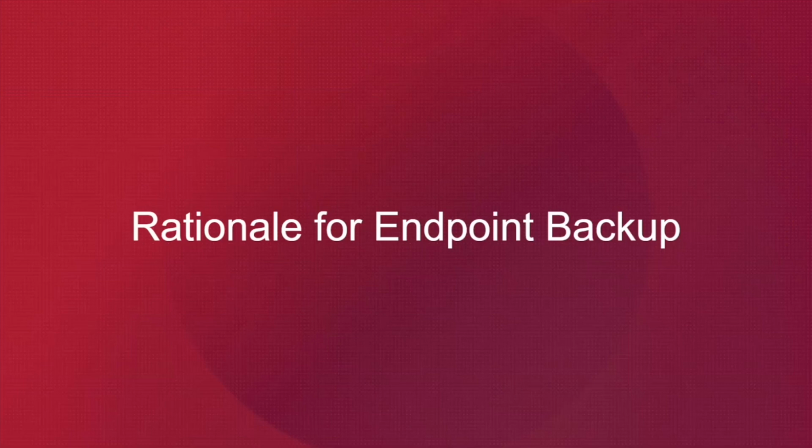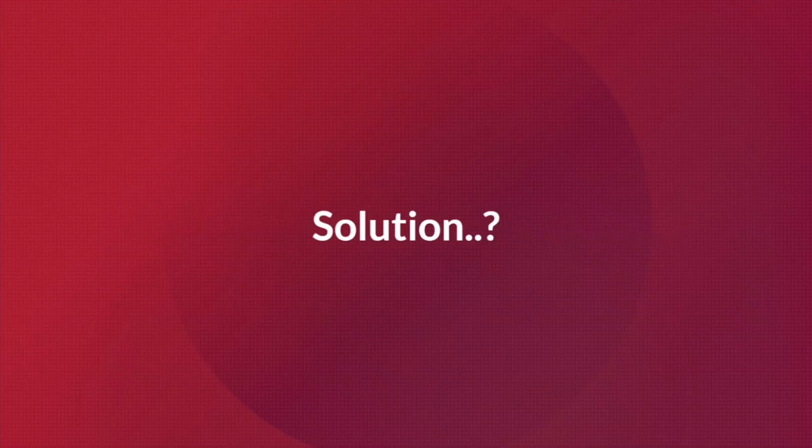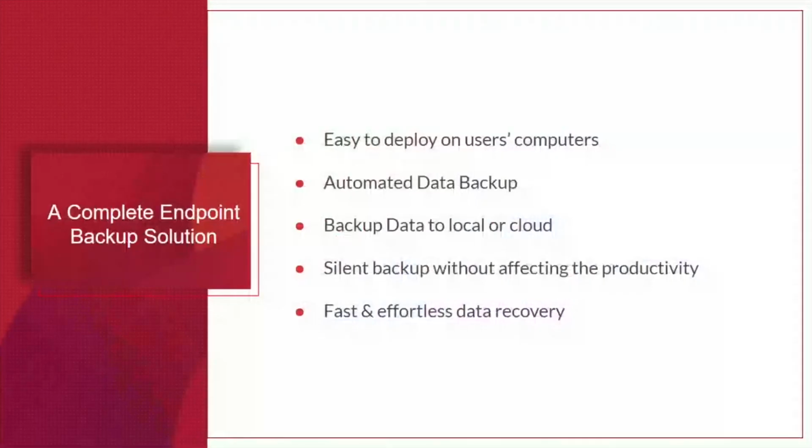So what can be done? How do I safeguard my data, mainly the critical data which resides on my endpoint? For that, we have a solution, and that is where the BDRSuite comes in. But before we come to the BDRSuite, it is generally any backup solution that you should have to take a backup of your endpoints.